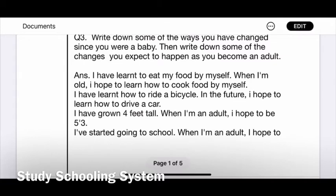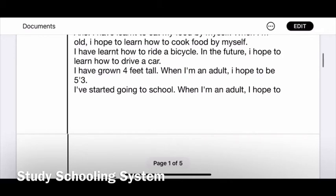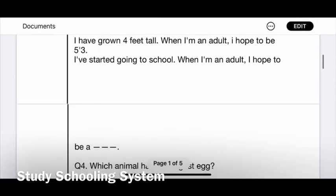Another example is, I have learned how to ride a bicycle. In the future, I hope to learn how to drive a car. Then you can also write, I have grown 4 feet tall. When I'm an adult, I hope to be 5'3" or at least 5'3". Or you can even write 6 foot or 5'8", any height that you want to be, okay? Or hope to be. I have started going to school. When I'm an adult, I hope to be a dash. So you can write anything.